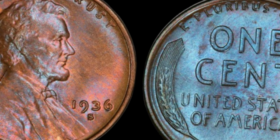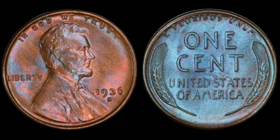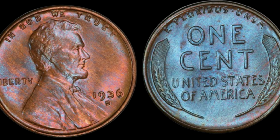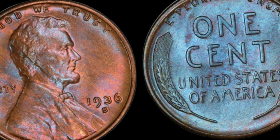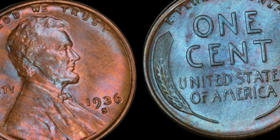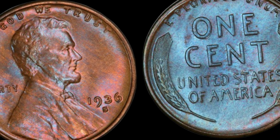We're taking a close look at the 1936 S mint mark Lincoln penny, a coin that has captured the attention of collectors worldwide due to its astonishing value of $1.5 million. Let's dive deep into the history of this elusive penny and uncover its fascinating story.